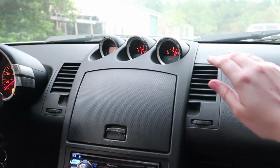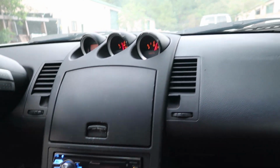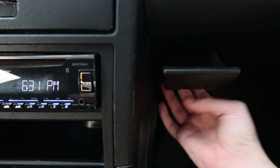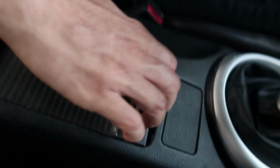Let's park it by the trailer because it's going home. Does the radio work? Oh, it's got a nice radio. I didn't even know it had that. No, there's nothing there. Glove box? No. He doesn't have a glove box? It's got these things back here. Well, that's freaking useless.